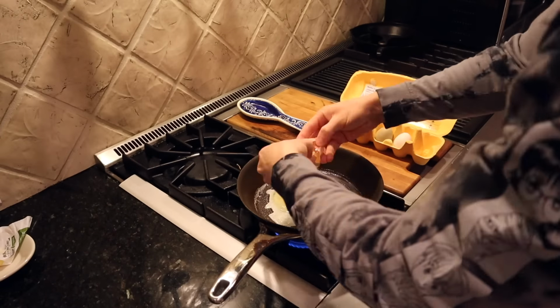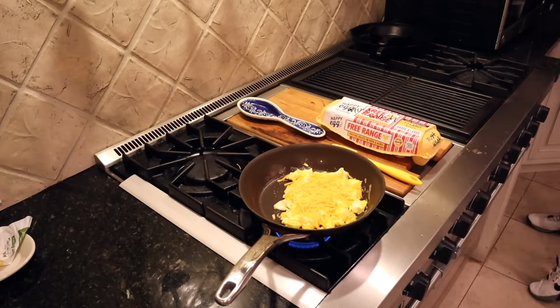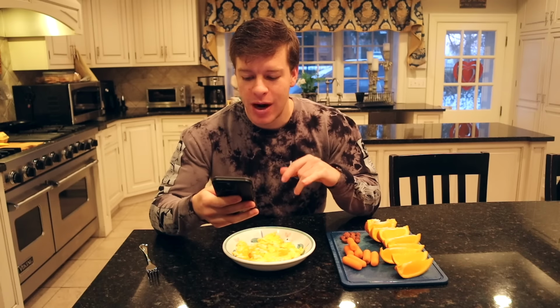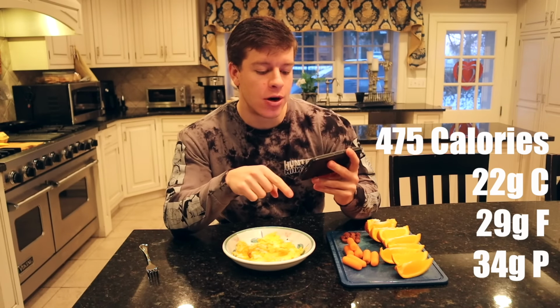But I'll cook this up real quick and show you guys what breakfast is. And there we have our breakfast. I will read off the macros. We're gonna have a lot of meals this week, so I'm not gonna do this every time, but maybe every time I have like a unique meal. So breakfast, this is 475 calories. It is 22 grams of carbs, 29 grams of fat, and 34 grams of protein.